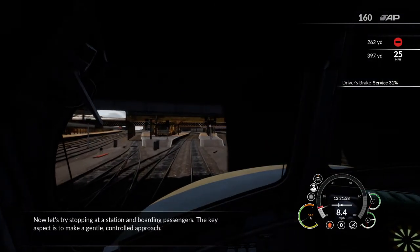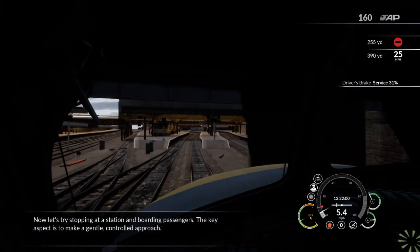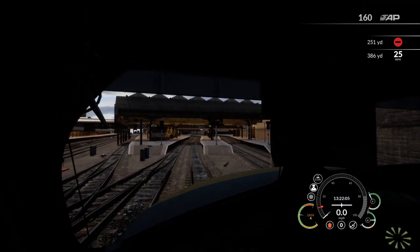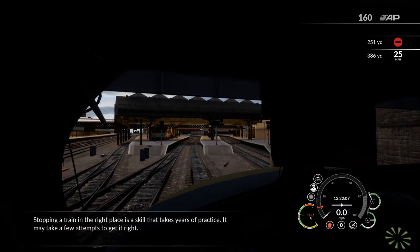Let's try stopping at a station and boarding passengers. The key aspect is to make a gentle, controlled approach. Stopping a train in the right place is a skill that takes years of practice. It may take a few attempts to get it right.